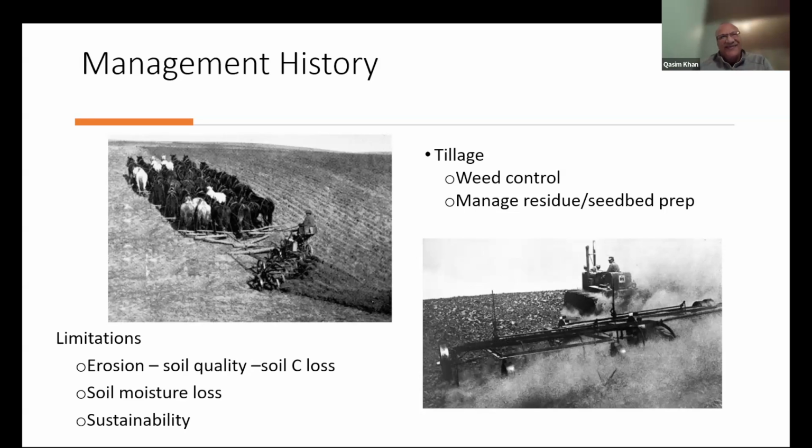When we talk organic agriculture, if you look at the history of agriculture, of managing our land, tillage is one main important component. And for organic, it's still true. We still rely on tillage for weed control, to manage residue if we have cover crops or after crop harvest, and also for seedbed preparation. But it has consequences, like erosion problems and soil moisture loss. Especially if you have to plow or till before planting, you will lose some of that moisture. So when to till or not till is a critical decision.